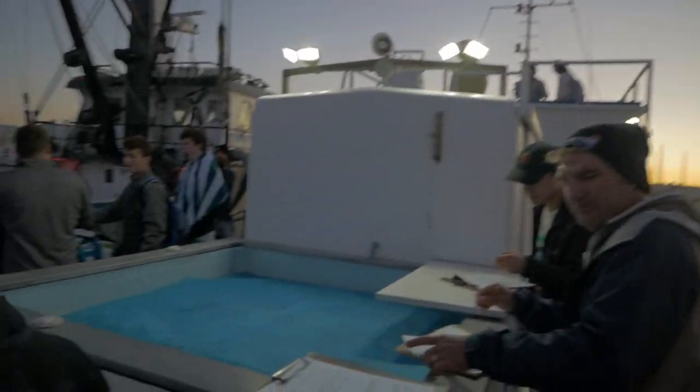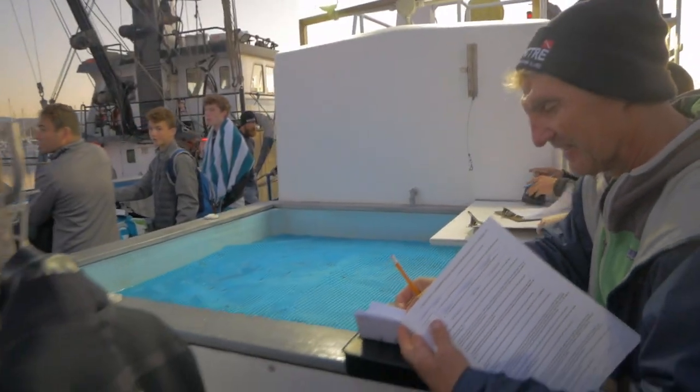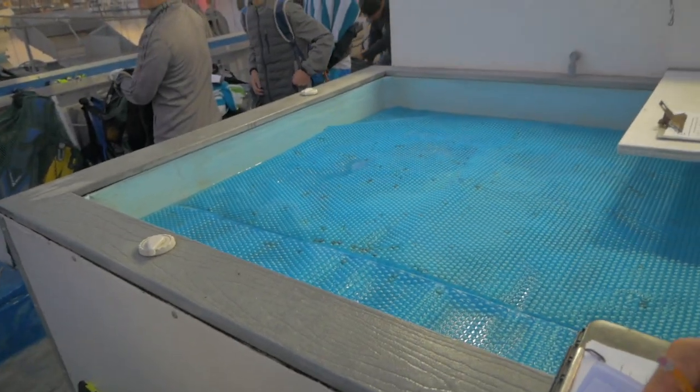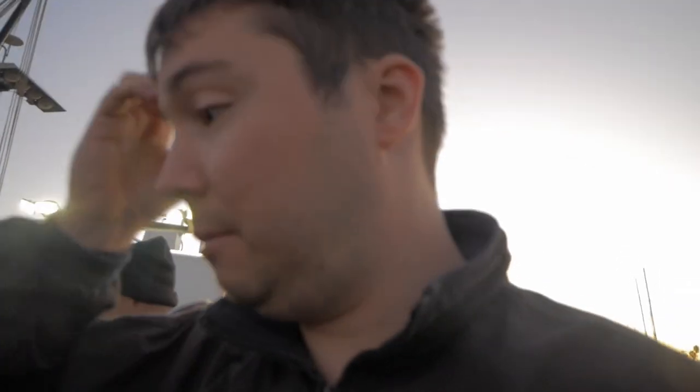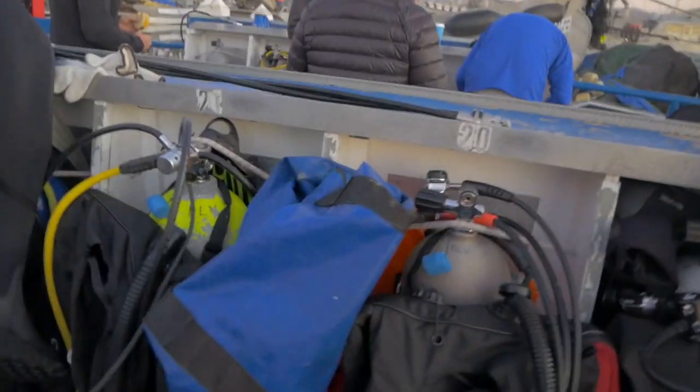So there's the hot tub and sign-in center. Really gonna want to get in there. You get a dive station and you number it and you sign in with your cert card and all that. And I'm stuck here on 21.